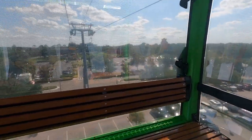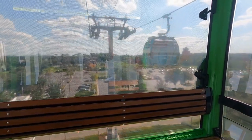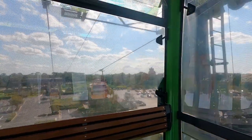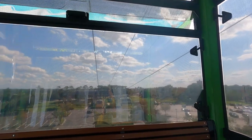Down there now. I don't think you can get off here though. I don't think so. So we're going to the new hotel, the Riviera. I think so. Well, maybe go check it out. Yeah. Let me just come back. I don't know. Maybe we are now approaching the Skyliner turn station.